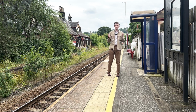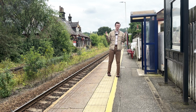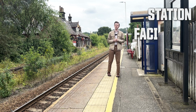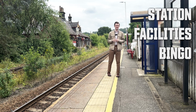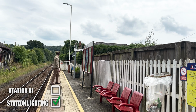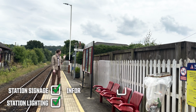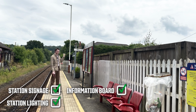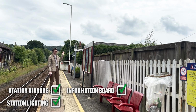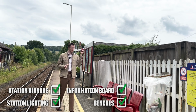But that's not the only thing that's here at Brockles, because it's time for the return of everyone's favourite segment, Station Facilities Bingo. So without further ado, let's explore what facilities there are here at Brockles. Brockles has, well, some station signage and lighting, which is good to see, but could do a bit more. It has an information board, but I think the timetable is just down the little ginnel at the side here. It also has some benches and, obviously, a functional bin.